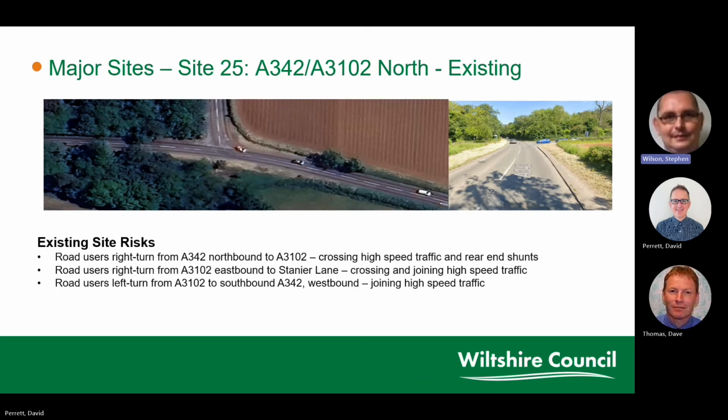Site 25 is one of the 2 junctions between the A342 and the A3102. Again, traffic at the moment makes priority turning arrangements, so we have movements in and out of this junction happening in an uncontrolled manner. This junction is quite constrained, and therefore the opportunity for us to make any substantial changes are limited.